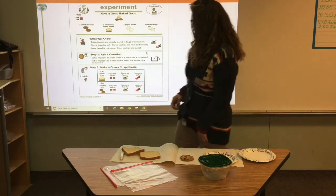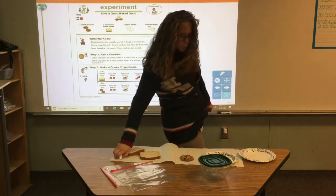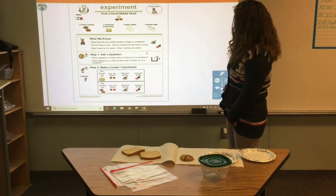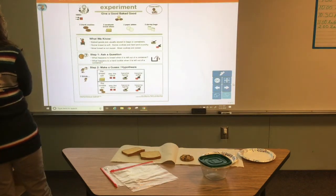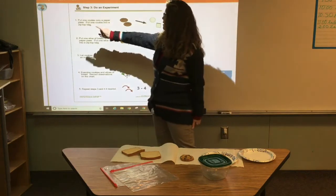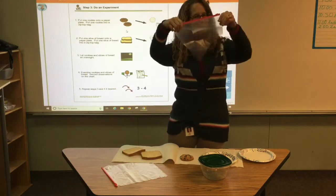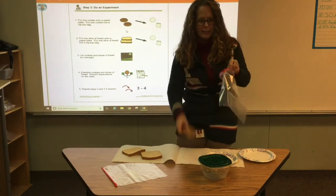And it says here, I need to get my little pen for the next page. Okay, I will come over here like normal. Boys and girls, you've seen this before. The pen didn't work. So it says put 1 cookie onto a paper plate. Put 1 cookie into a Ziploc bag. So here's my Ziploc bag. And I'm going to open it and put my cookie in there.